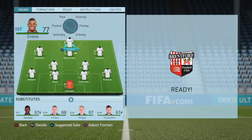And in the starting lineup today, we have Embolo up top, Kranjčić is on the left, McCormack is behind Embolo, Ceballos is playing on the right in a different position, Kimmich and Carney this time are in the CDM roles, Garbutt, Ream, Stearman and Richards make up the back four, and Lonigan is in goal.